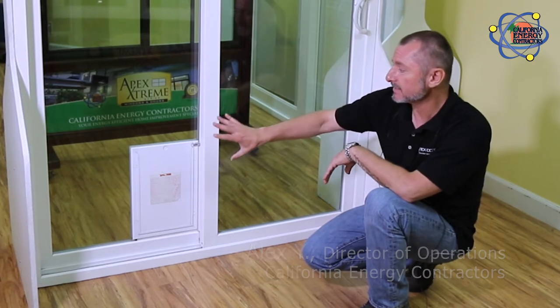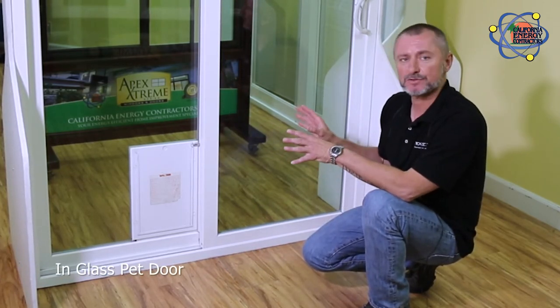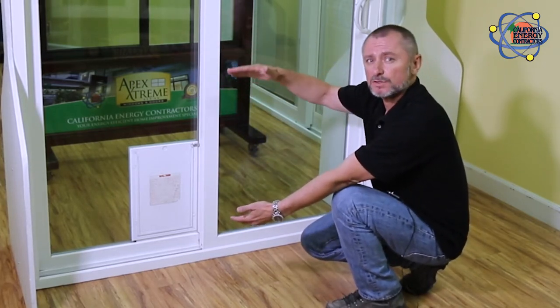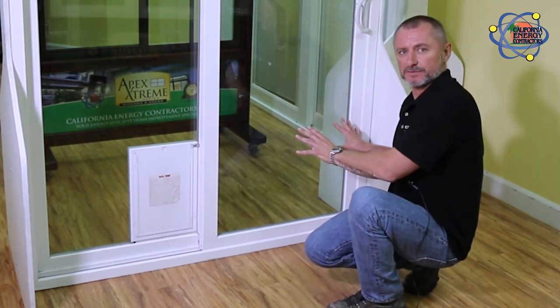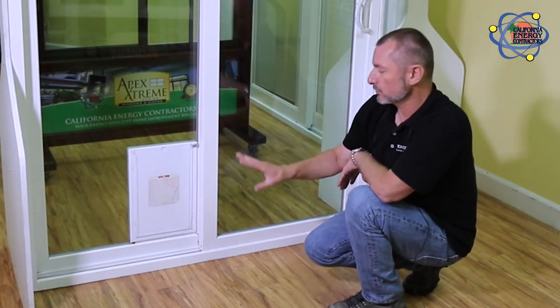Many people have pets, and we have an in-glass pet door for you guys. This is something you can have in your sliding glass door. We do it in three different sizes, so depending on how big your dog is, we can make that door that size. We can also place it in four different parts of this door. We can have it on this side, this side, this side, this side. It's a really cool doggy door.